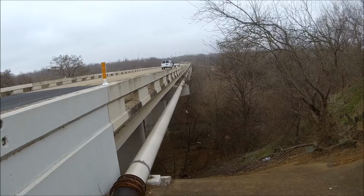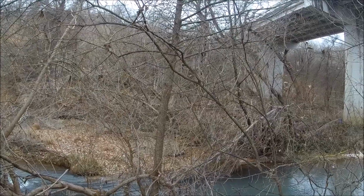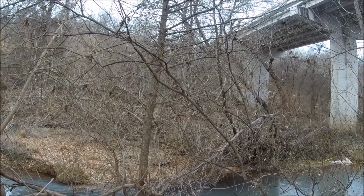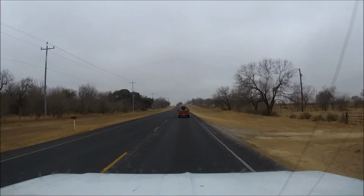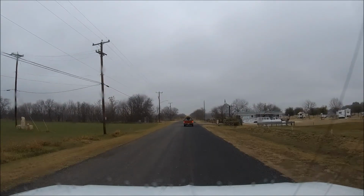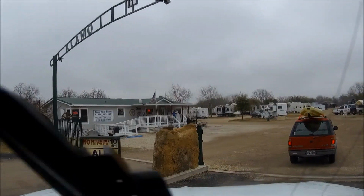The first possible access point was just a little too steep to carry a kayak down. The other side had a large amount of dense brush, a steep bank, and debris obstructing our path, so we decided to move on. And after a few minor disappointments, we found the perfect place to get into the water. It's called Alamo River RV Ranch and Campground, and it's located in Bonorme, Texas.